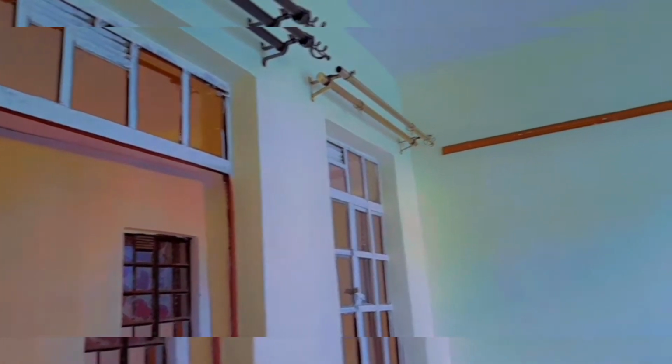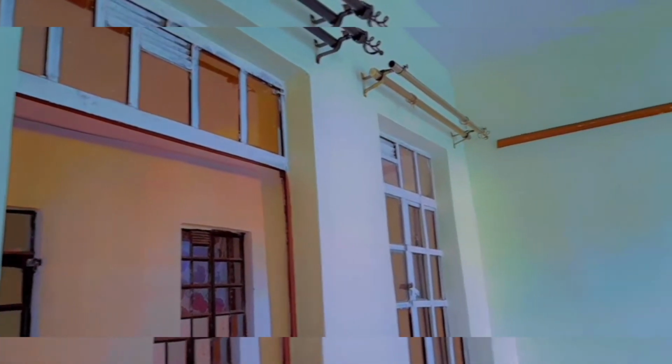So I found this bedsitter going for 7,500 shillings. It's located in Kirigiti, Kiambu, near Kiambu town. The house is still newly constructed because it's been rented for 8 months, so it's still pretty new. And it's a bedsitter going for 7,500.